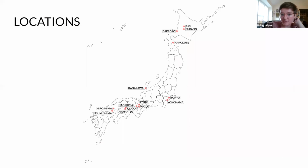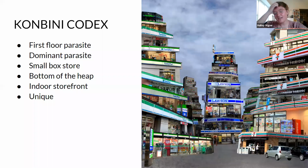Whoop, wrong way. Okay, so in the course of my research, a lot of which involved the tried and true cultural landscapes technique of just wandering around and looking and listening, I cataloged somewhere around 130 different convenience stores across Japan, and a few distinct categories emerged in terms of the architectural strategies that these buildings used to inhabit space in the city.